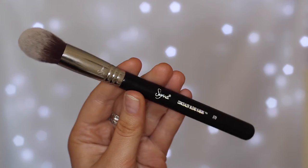Yeah, it's just the perfect size. It's super soft, but it's still quite dense, so it's just the perfect kind of brush. The next brush I'm absolutely obsessed with, and it is the Concealer Blend Kabuki, or F79. It's shaped like a sort of tapered brush, and it's again a synthetic brush. And I used it to blend out my concealer today. It is absolutely a dream to blend out concealer.